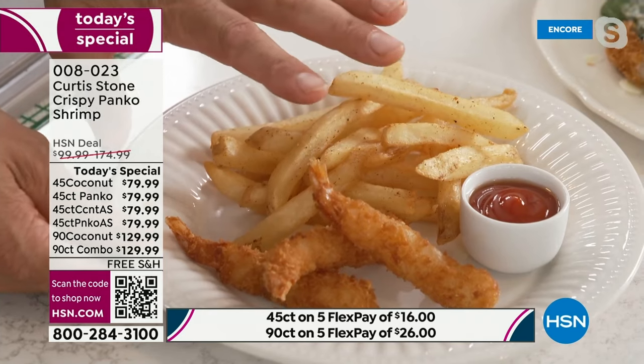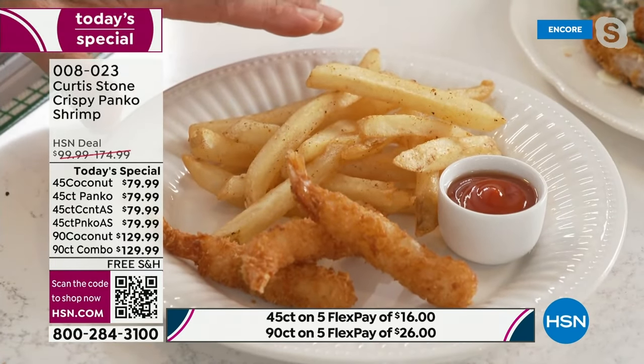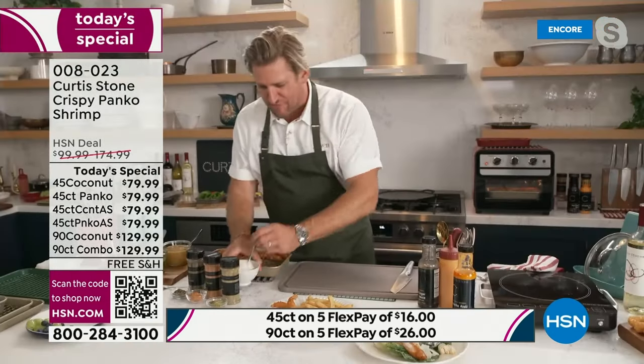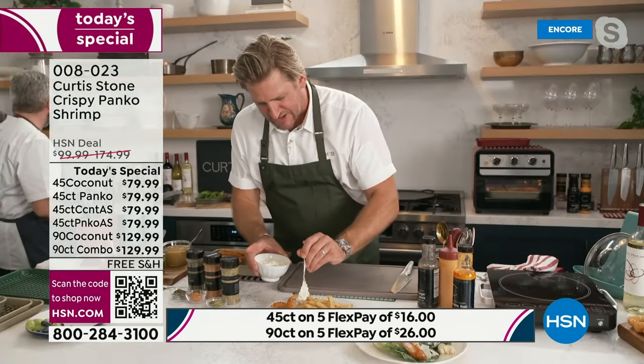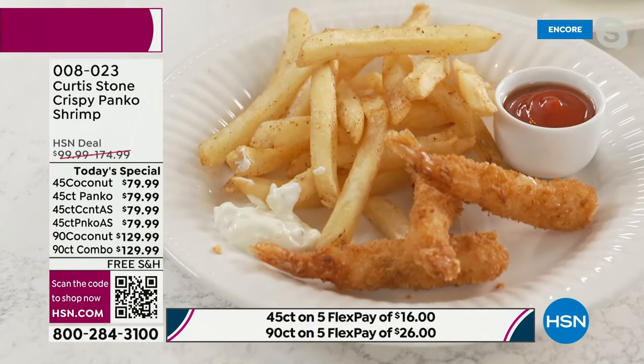But, again, think about the price of this. You're talking about $4.50 plus the French fries. That's it. Right? So you're feeding your kids for $5. If you want to put a little dollop of tartare sauce on the side, go right ahead. There it is. But it couldn't be simpler, Cal.